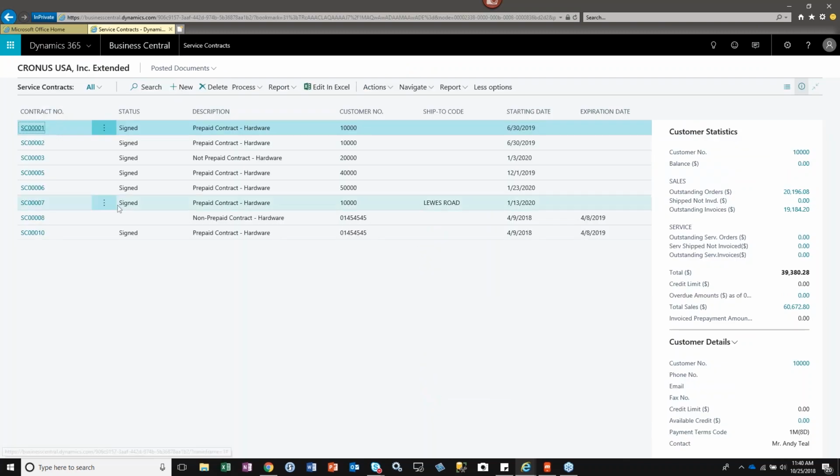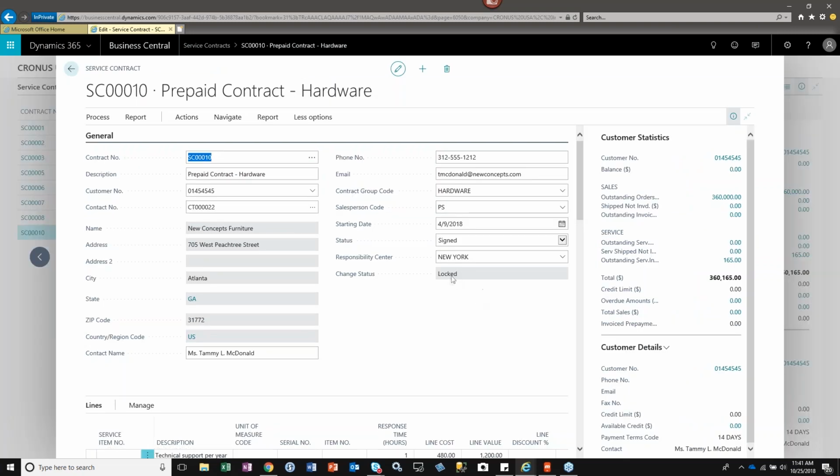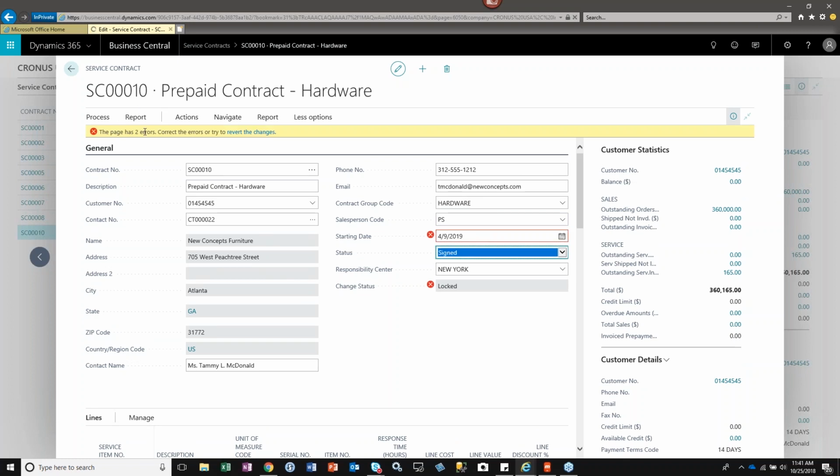Here's some service contracts I've got in here already that are signed and prepaid on some of these. Here's one that's good from April for a year. This one is locked. So if I try to change, I don't know, I'll try to change a date in here. Let's say I was going to say 4/19. And it's going to tell me right away, you got an error in here, go back. This thing is locked. You can't change the locked contract. If I have authority, I certainly could.